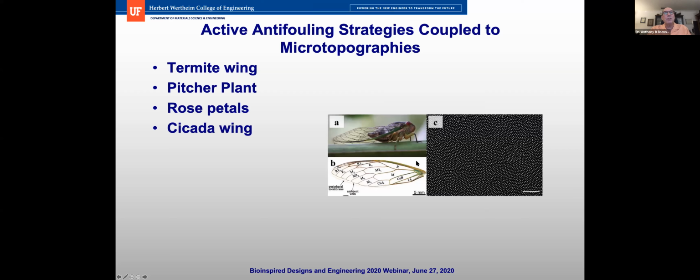The cicada wing is another interesting one. You can see the different sections of the cicada wing. I draw everybody's attention to the fact that it's completely transparent here. And so that pushes you into the understanding that these features, these protrusions on the wing, are in the submicron regime, thus minimizing any scattering of light and giving them the transparency.